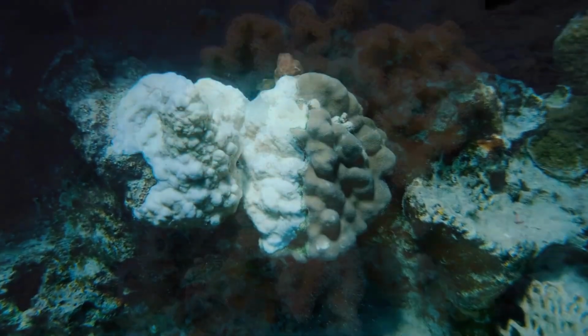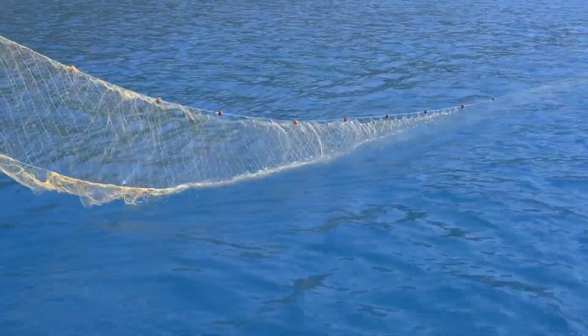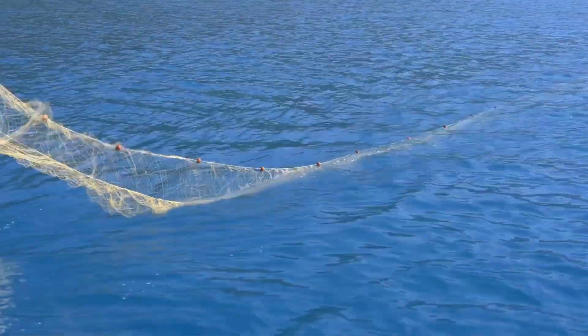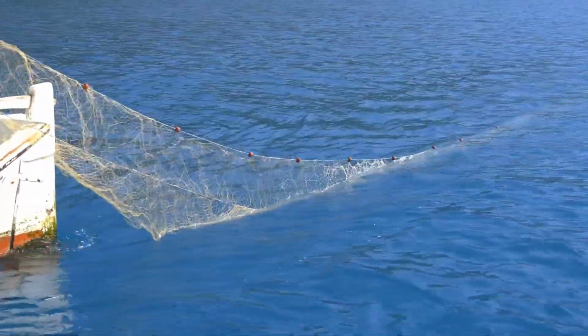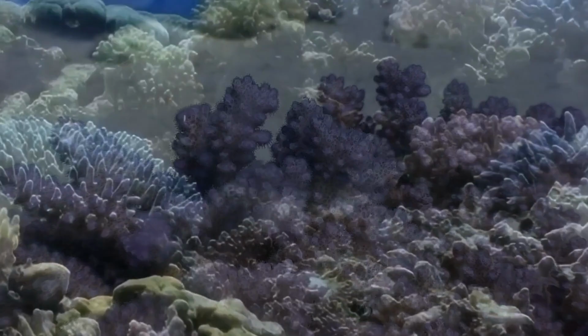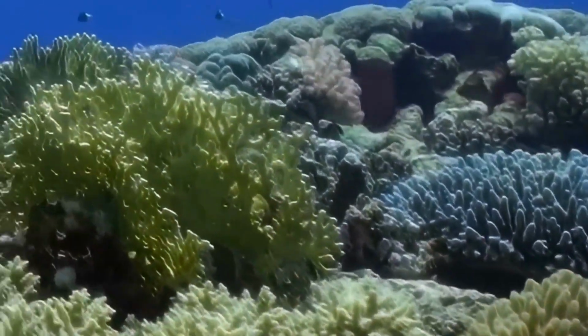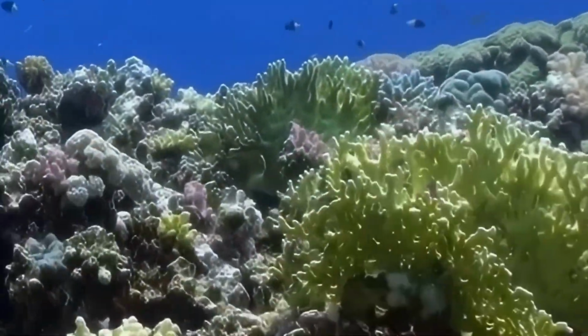Sedimentation happens when dirt, sand, and other particles end up in the water, often due to coastal development or deforestation. It's like someone dumping a truckload of dust on your living room couch. This sediment can smother corals, blocking sunlight and making it difficult for them to feed. It's like trying to eat a sandwich with your mouth taped shut.